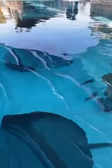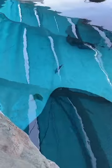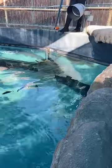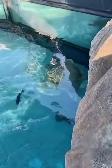All right. Can we talk about one more time what they eat here at the aquarium? Yeah, so they get a pretty good variety. We do different kinds of fish, squid, clams, mussels. What am I forgetting? Yeah, probably that's most of it. And as far as fish, we do mackerel, mullet, sardines, herring, capelin. So we try to mix it up just so they get a good variety.